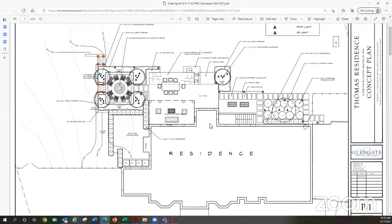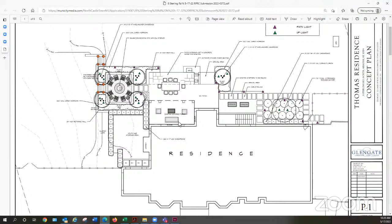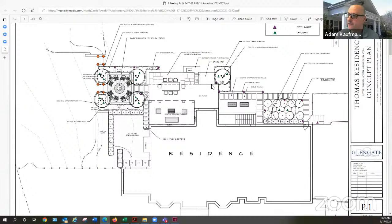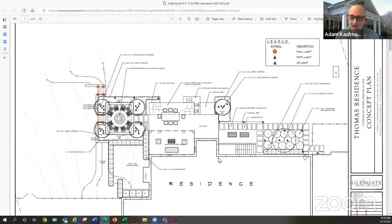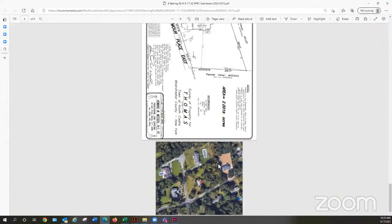Okay, so I'll just go over existing conditions real quick. Obviously the house is existing. There's an existing covered porch with a concrete patio that goes out to this section here. And then they have an existing freestanding grill right here that's hooked up to... Cheryl, do you happen to have an aerial of what's out there? If not, I have it and I could just show them quick.